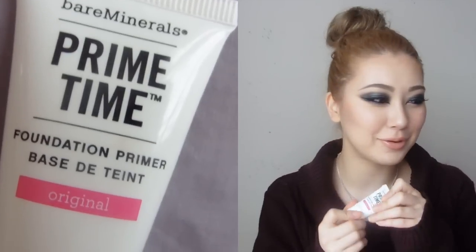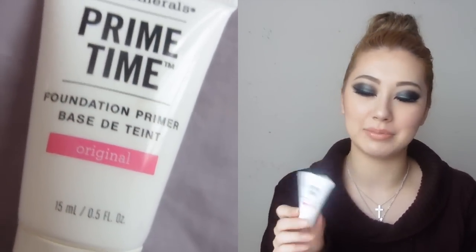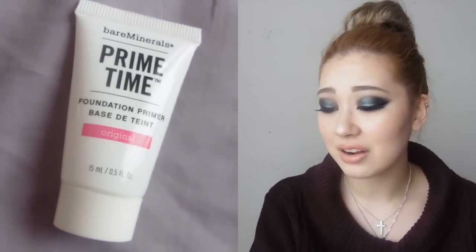Next is the bareMinerals Prime Time, which is a sample size. I got this when I bought something at Mecca. Meh. Tried it for a few weeks. It's almost empty. It's not completely empty, but I have been using it for the last few weeks. I don't really find it does anything.